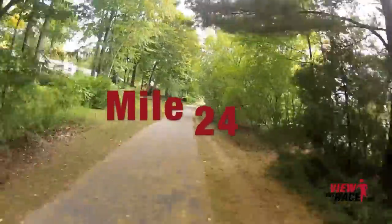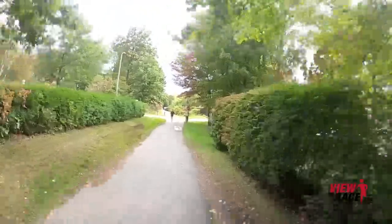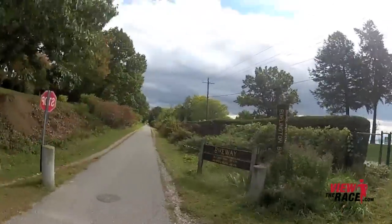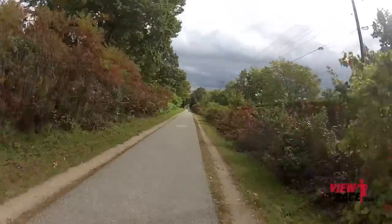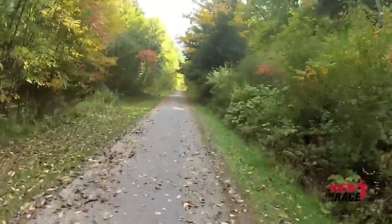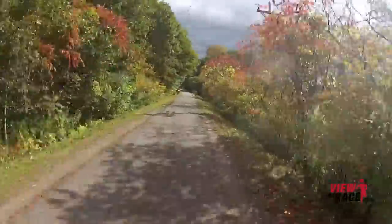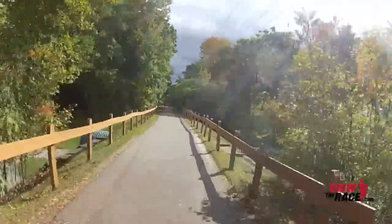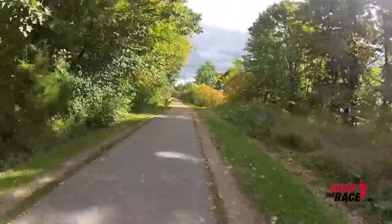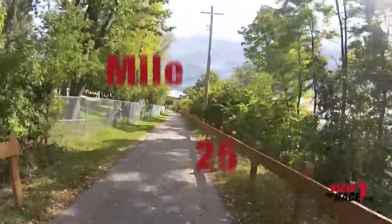So we cross through mile 24. Now the trail is very well maintained. There's not even really that many sections of potholes or broken pavement. It was really a well-maintained bike path. We cross through mile 25 coming up. You know you only have 1.2 miles to go.